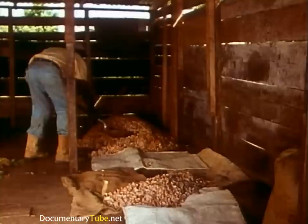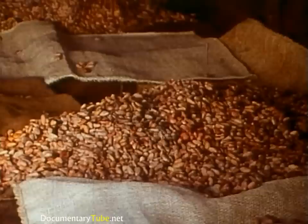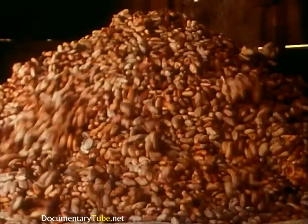Natural fermentation causes a chemical change in the pulp, which helps develop the color and flavor of the cocoa bean. It also hardens the skin of the bean into a protective shell, which will be removed later in the factory. The piles are covered with plantain or banana leaves to help contain the heat during the 5 to 6 day fermentation process.